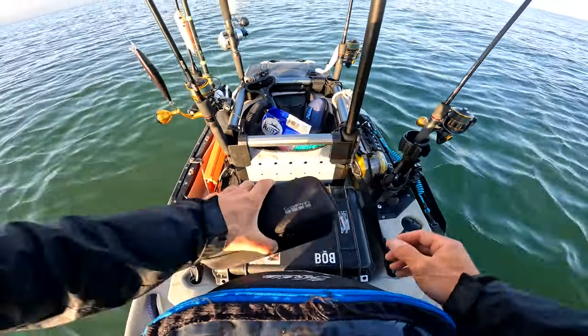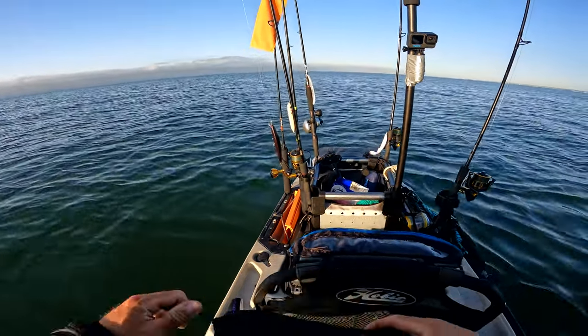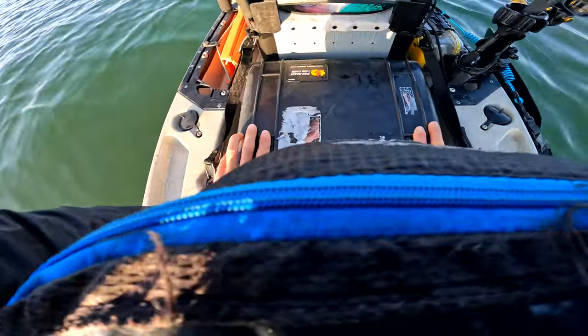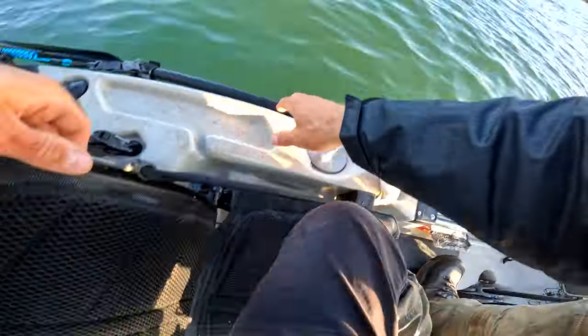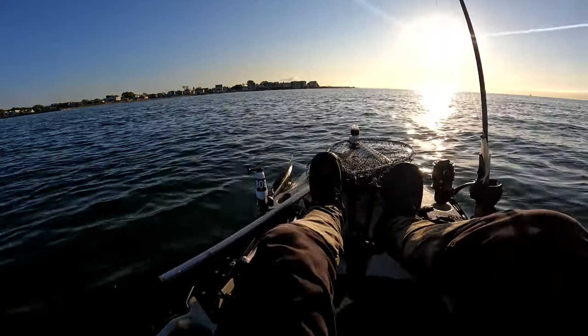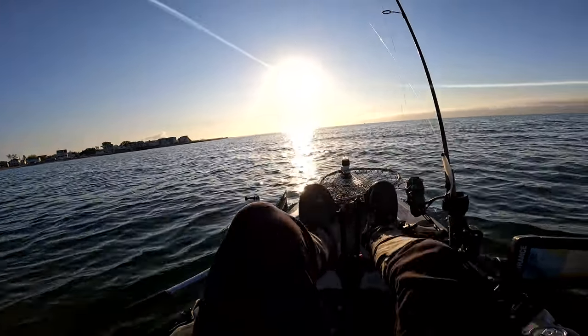All right, well, that battery just died. It happens. It's a new battery too. It likes to die at 50%. I'm not sure why, and I can't tell which one it is. It's always a gamble. It'll charge up, but it dies at 50%. I'm not sure why.